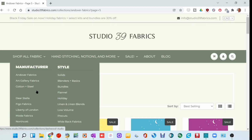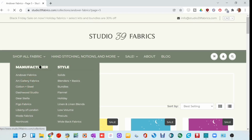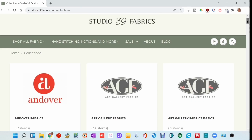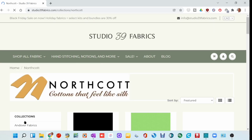Well, let's just pick one other. Let's look at Northcott. Okay. And this is taking a bit to load up here. All right, Northcott suddenly didn't come up. So I'm having a little problem with their interface. Might be my computer. Okay, here we go. Northcott.